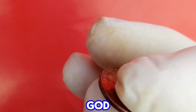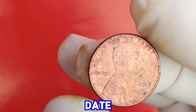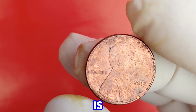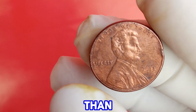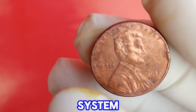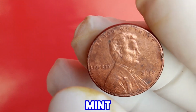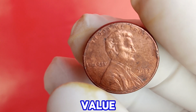Sometimes, the text "In God We Trust" might appear more than once, or you may notice other doubling on the date. Also, condition is everything. A penny that's in pristine condition, free from scratches and wear, will fetch a higher price than one that's been circulating for years. Coins are graded using a system from poor P1 to perfect mint state, MS70, so even small flaws can reduce its value.